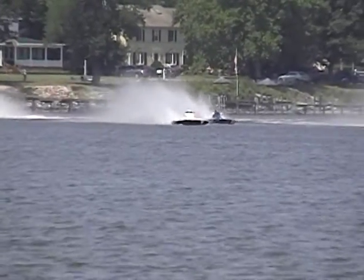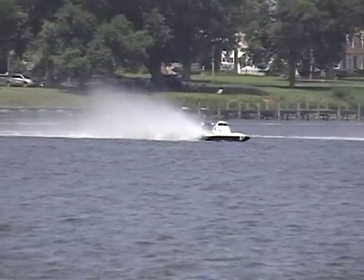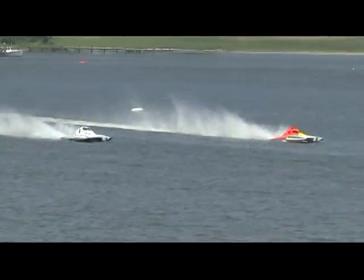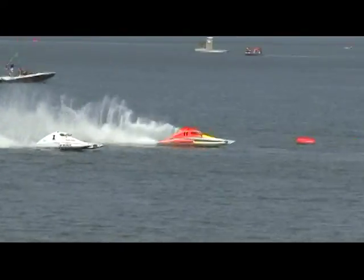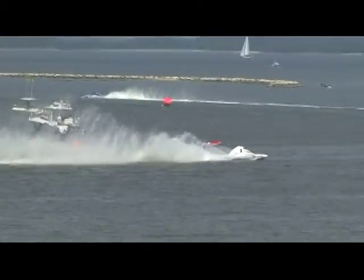He's gone outside, and here he comes. He's mounted a charge. It is lap number three down. We've got two to go, and there he is, your high point champion from last year, ladies and gentlemen. He is within one boat length, coming around turn number one, and he takes the lead into turn number one. But Stephen Armstrong is not going to give it up so easily.